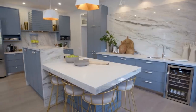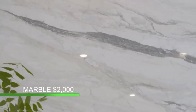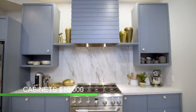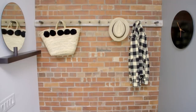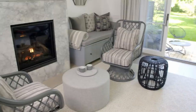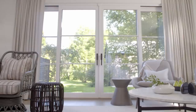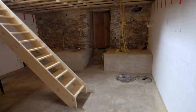In the kitchen, we invested $2,000 for the room's defining feature, a marble backsplash. But we saved a bundle on the standard size big box store cabinetry. In the addition, we built a mudroom and a powder room for the convenience of our guests, and a beautiful living room for après-ski lounging. We splurged on our patio doors, but the payoff of the view and outdoor access is well worth it.